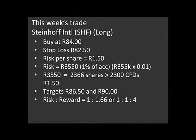Okay, but as you've said there on your screen, the target 86.50 and 90. Yeah, target's 86.50, 90, and then that would mean that my risk to reward ratio is either 1 to 1.66 or 1 to 4 if we get the higher target. So obviously somewhere in that sort of area is where we would be looking for. And my exposure here is 193,000 Rand. So that's the total value of Steinhoff shares that we've effectively got an exposure to. Okay. So Steinhoff has held up in a tricksy market.